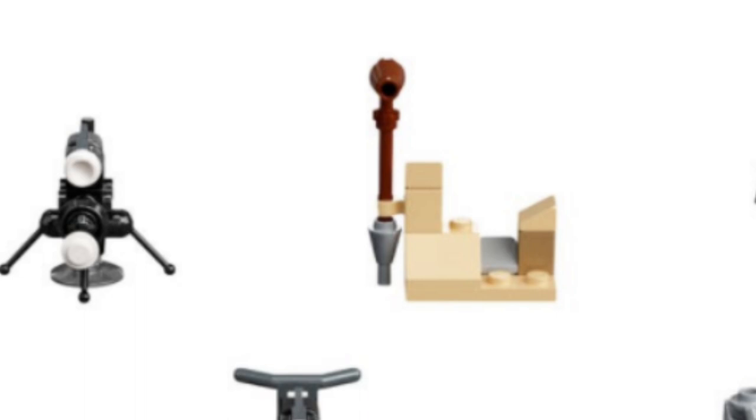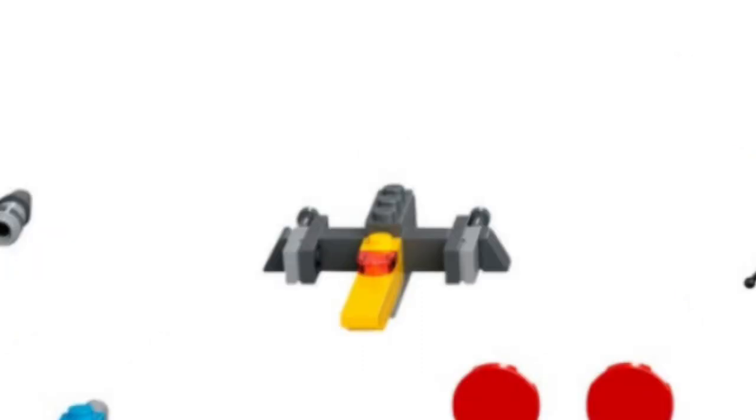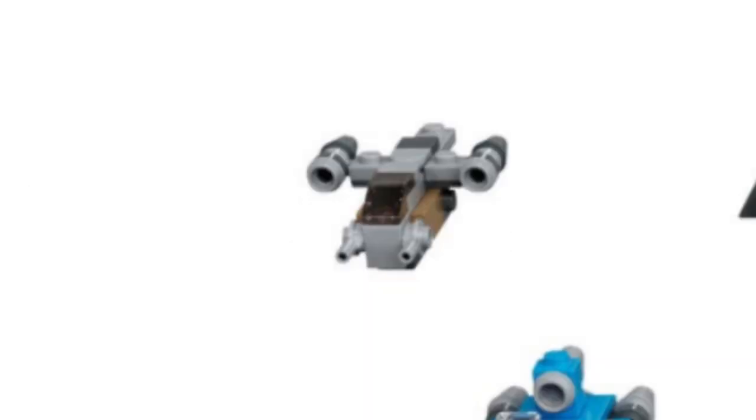It comes with the Tusken weapon. Then you're getting an E-Web blaster turret. This is similar to the one that came in the AT-AT. Then you're getting this other ship, which looks very unfamiliar to most people. I believe this is the one that's fighting Mando in Season 1, like at the beginning of a scene. And then finally, you're getting the Razor Crest. We did get a Razor Crest last year, but, you know, it's to be expected.